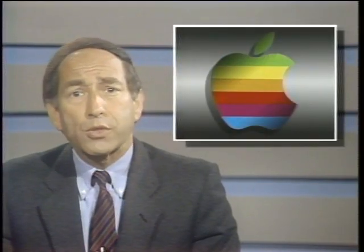HP also introduced a new entry-level Vectra called the CS PC. It's priced at only $1,195. Apple says it's working on the company's first laptop computer. No definite plans for a product release yet, but company spokesmen say Apple has built about a dozen prototypes.